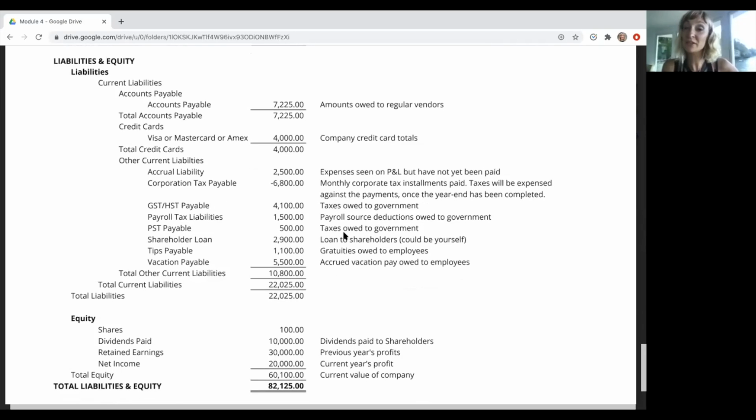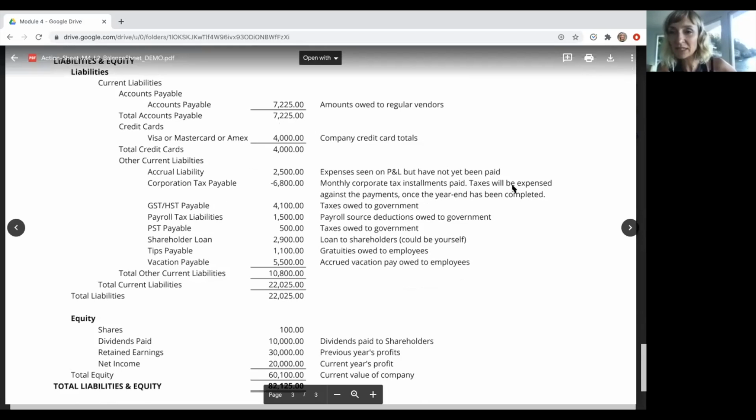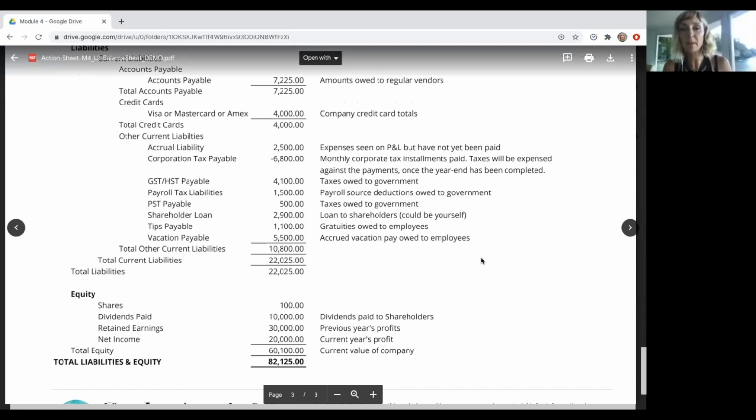It's a big word, liabilities. Sounds scary. Here's a big one in the salon: amounts owed to vendors. So I went to West Coast, I put it on my account. I didn't have enough money to pay for it, and now I owe them. I see huge numbers on salon balance sheets just sitting there that they owe to the vendor. We don't want that. There's also expenses on the P&L that haven't been paid yet.